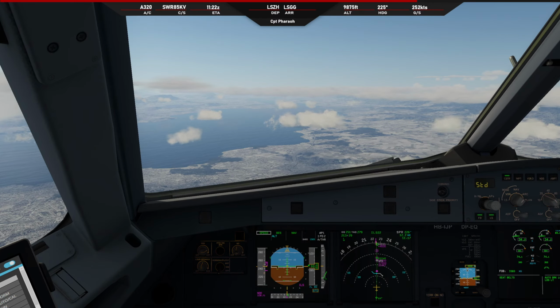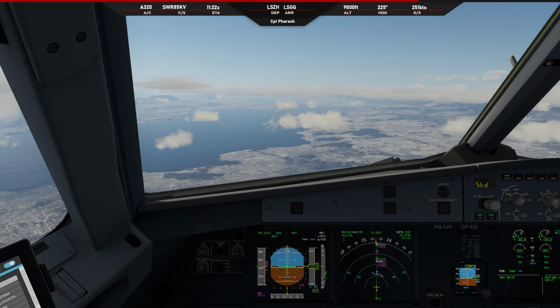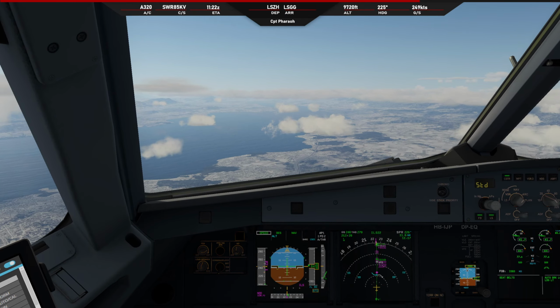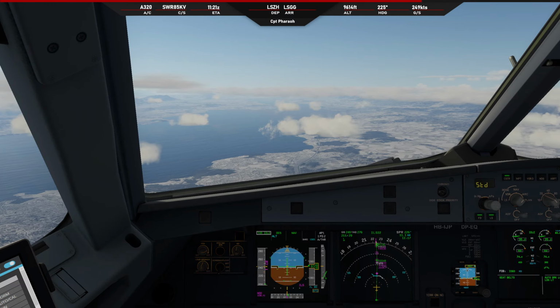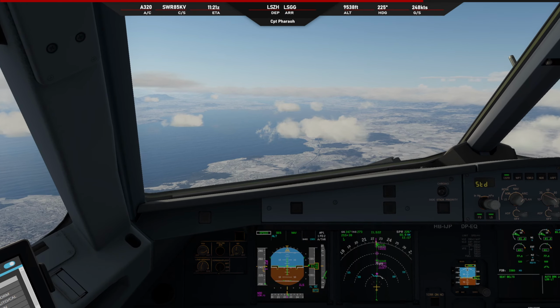While we're waiting for this, what we're going to do is check the data for LSGG. So for LSGG, reversers are only allowed to be used at idle, and we taxi in without the APU. That's the ILS for runway 14.